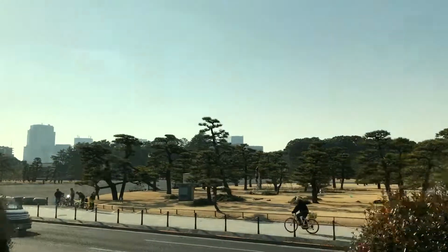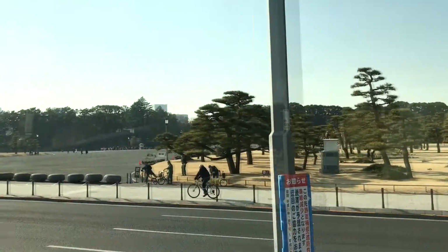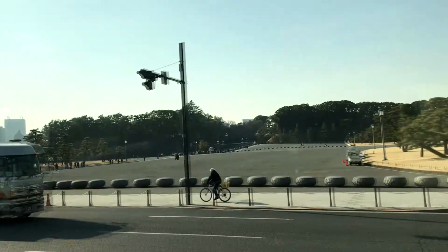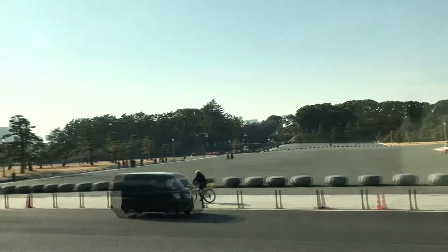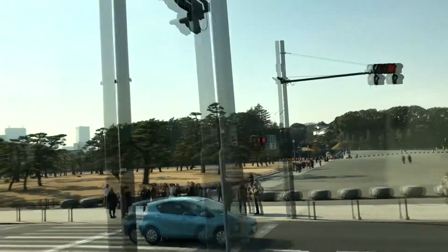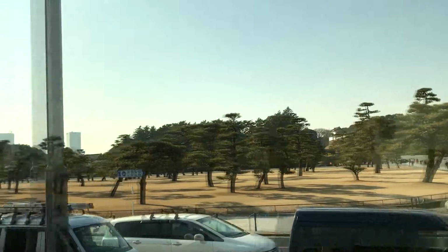Yeah. There are two bridges, one beige, one black. Those are two bridges. Yeah, that's the main gate. Can you see people there? That's the main gate of the Imperial Palace. And the house there is the watchtower. That's the watchtower. So this was the main gate.